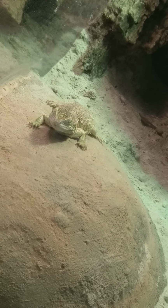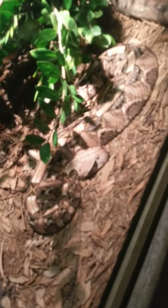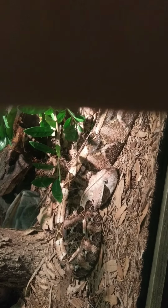Here's a lizard my daughter's talking about here. Look at that. That's pretty cool. And a turtle. Dad, and a turtle. And a turtle? Oh yeah, I see the picture of the turtle.